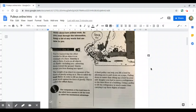You've learned that the effort needed to lift an object is an example of a force. Gravity is also a force. It acts on all objects on Earth, including you, attracting them toward the ground. Gravity keeps you from floating into space. The weight of an object is a measure of the force of gravity acting on it. This is called the load force. In order to lift an object, you must work against the force of gravity. This is called the effort force.